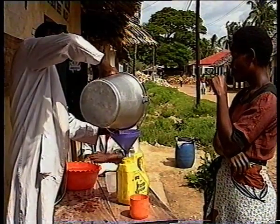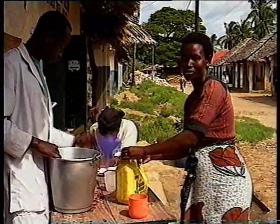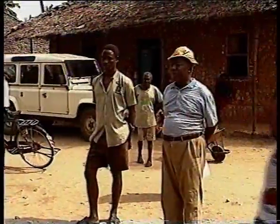If the milk is not clean, or if it is watered down, then the dairy will not buy the milk.